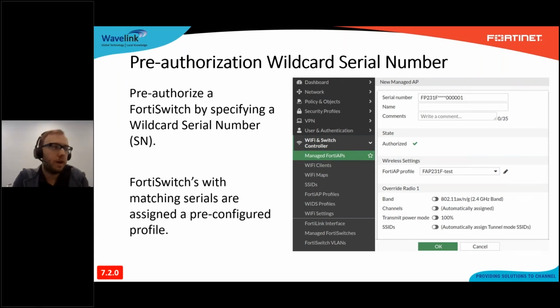And why it's important to have the wildcard is you might know ahead of time, okay, we're purchasing, let's say, a FortiSwitch 148F for this customer, but you might not know specifically what the serial number is. So you can have your technicians go in, just do a wildcard serial number for the 148F and do all the configuration for it. And then once you get the device and ship it to site, you don't then have to go back in and change that serial number. Because it's a wildcard, it will just match whenever that switch gets plugged in, and then off you go.